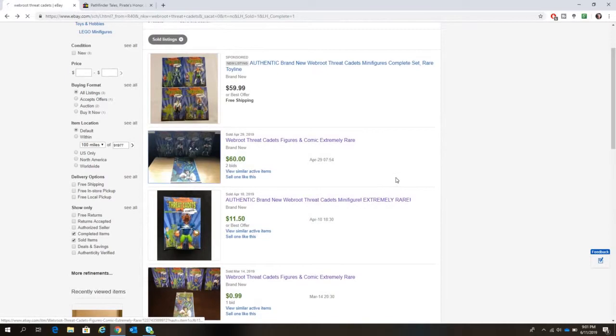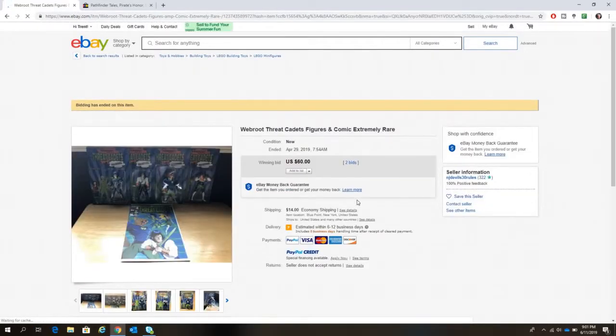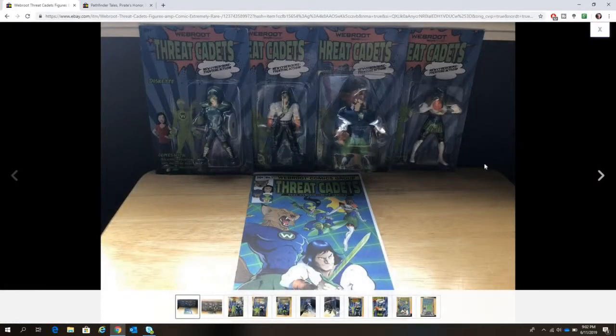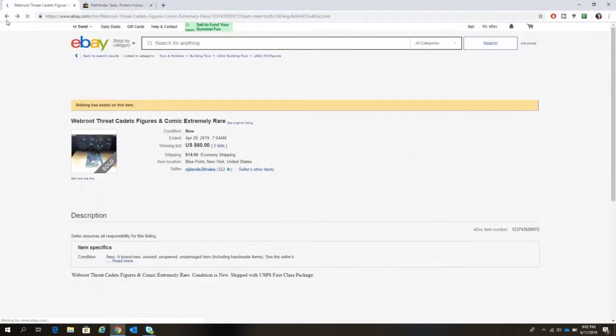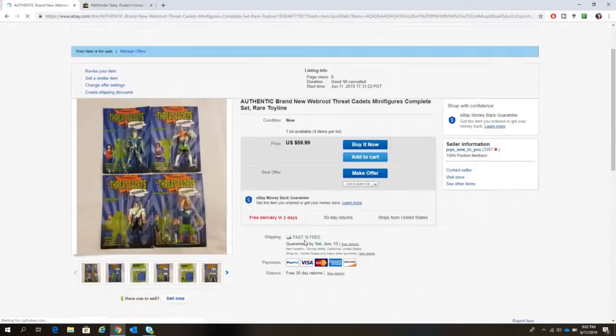And then we do have here another auction for the same one, the one that was scary that only went for $3. Someone bid. There was two bidders actually. Winning bid was $60 plus $14 to ship for the same complete set with the comic book. So, I don't have the comic book, but I got the complete sets, and I put a best offer option on here. So we'll see if there's any collectors out there that want to go for it.